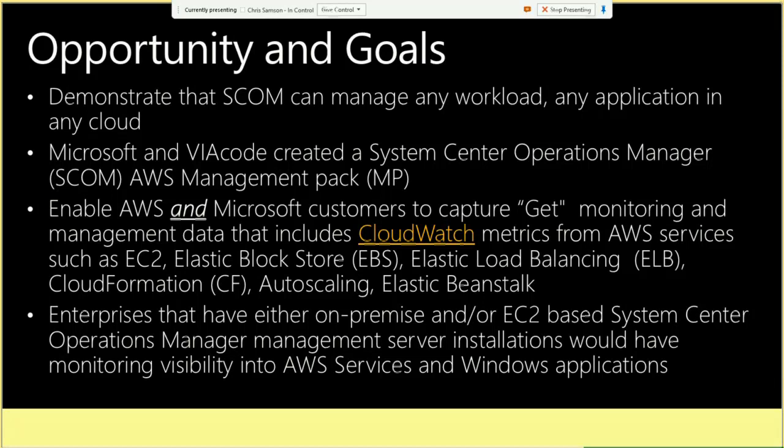Okay. So I wanted to go through the opportunity and goals for the Amazon Web Services Management Pack. We wanted to demonstrate that System Center Operations Manager could manage any workload, any application, in any cloud. Like I touched on in the beginning, we worked with Viacode to develop this management pack for Operations Manager. And it doesn't just manage EC2.